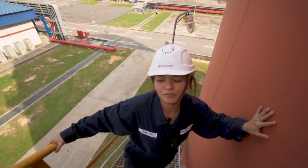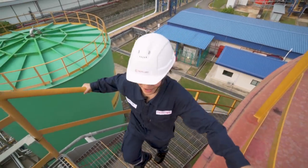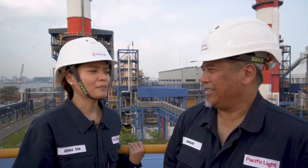No. Why did they build the tank so high? Why cannot be flatter, leh? Hey! Hi, Baka! Gopi lied to me. I'm still happy to see you here. Any human beings up here, I'm happy enough.